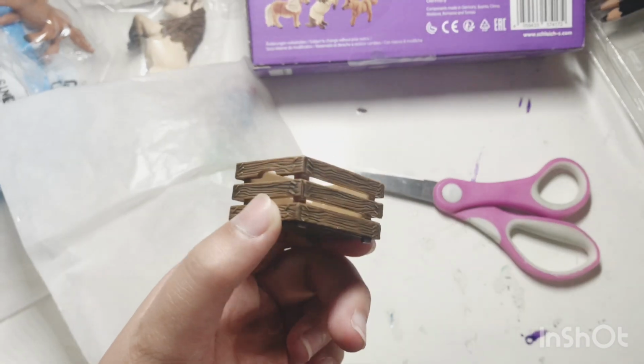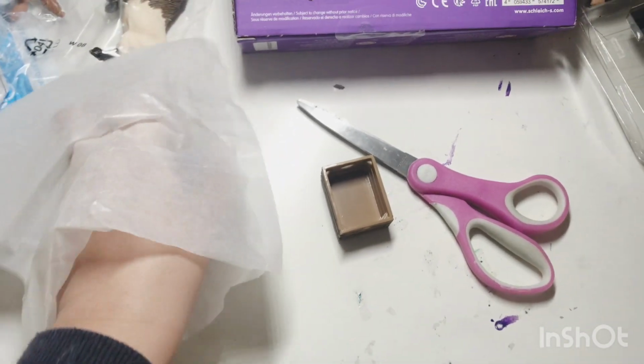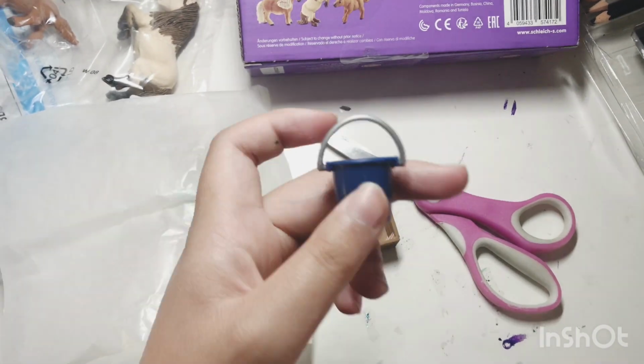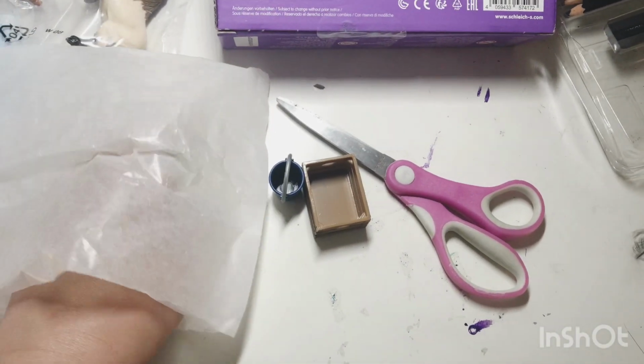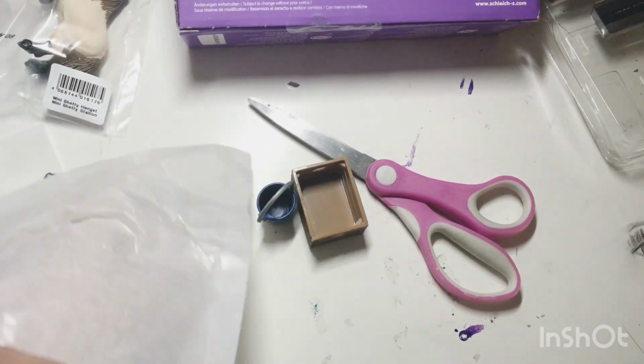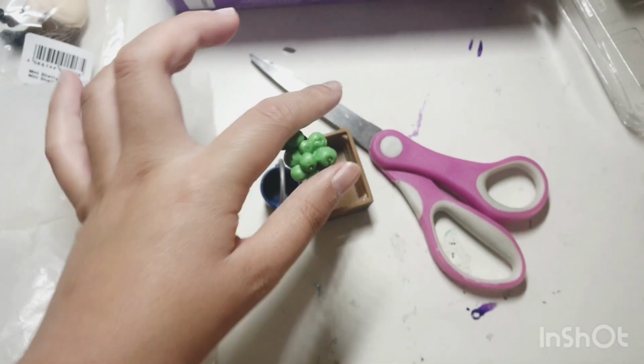Let's see our first item. Here we have the crate. Great addition to my collection. A blue bucket. I actually got so many buckets. Oh well. What else? Some apples.